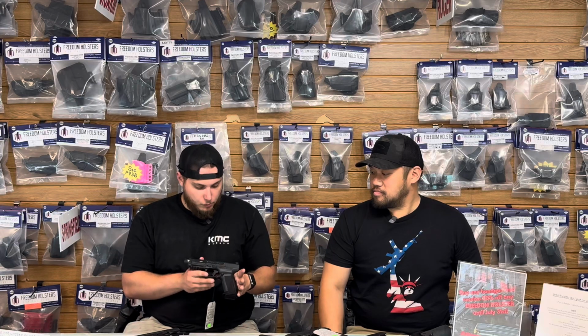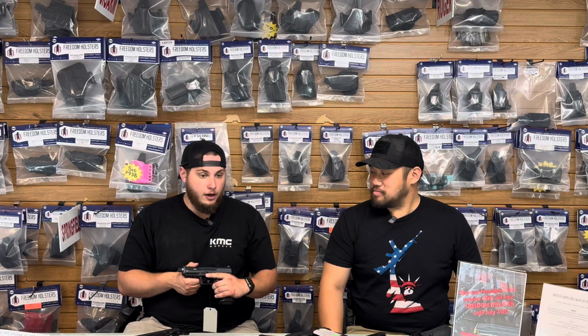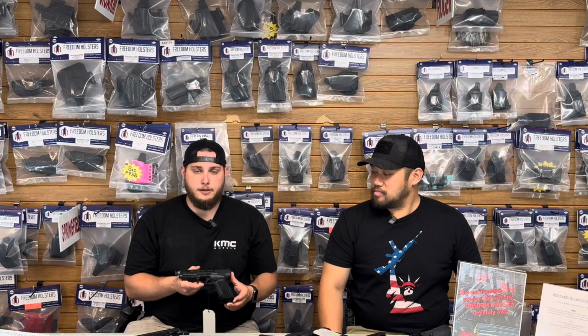Like I said, this one's a little bit more dressed up out of the box with the magwell and all the other bells and whistles, but even your standard Caniks that come in around $300 or $400 are pretty dressed up. You usually get, I want to say, 18-round mags with the full-size guns. They're coming in with better than Glock out of the box triggers, even on their cheaper models.